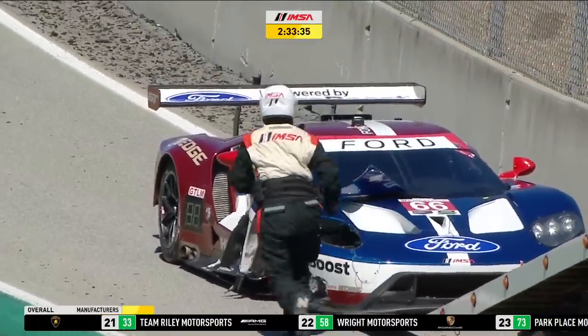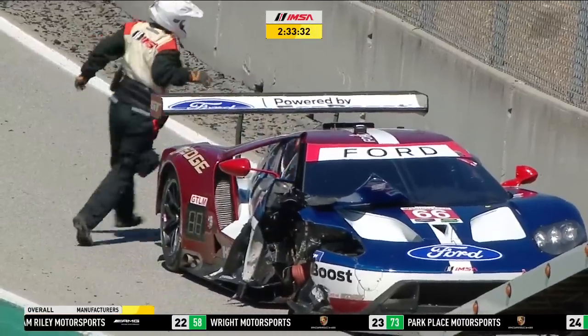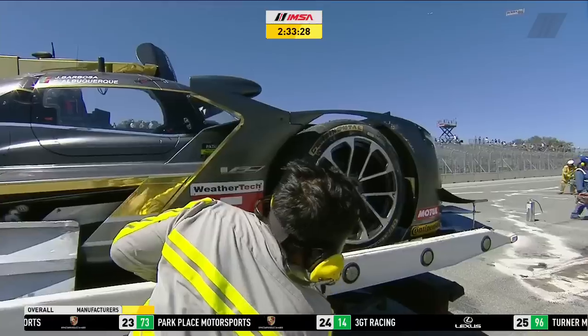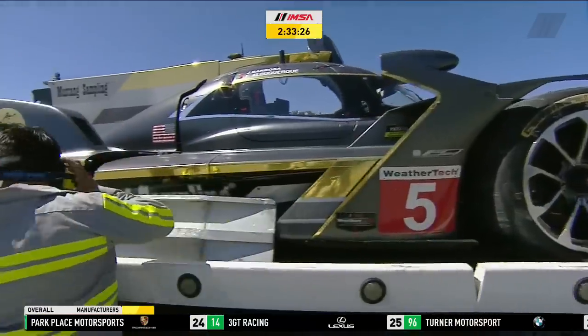Now, there were a few people there who were lagging a little bit and then trying to get a run. And that's really what caused that incident there, and most unfortunate.